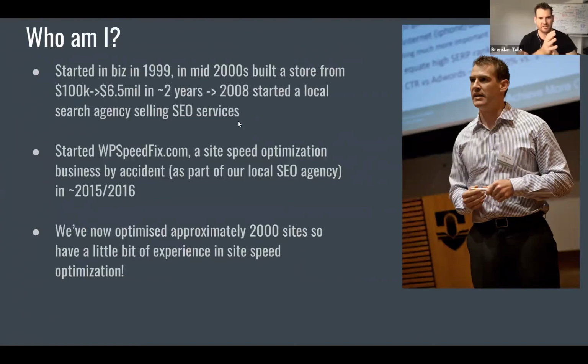Since we started doing that, since 2015, 2016, we've optimized just over 2,000 sites now, roughly, probably close to 2,500. So we have a lot of experience with what works and what doesn't, and what's practical from a speed perspective in the real world. So what are we going to be talking about today?